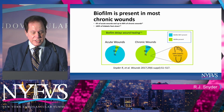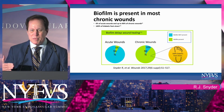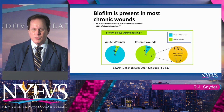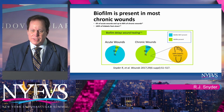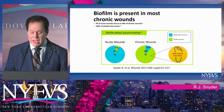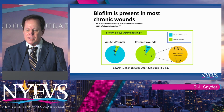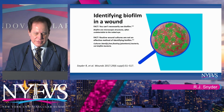So biofilm is present in chronic wounds. We also see it in acute wounds. And again, if biofilm was bad in every case, then no wound would ever heal. So they're not always bad, but when the wounds are not healing, we have to really think biofilm, because particularly in the diabetic patient, 100% of bacteria are biofilm.